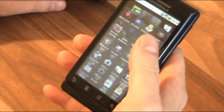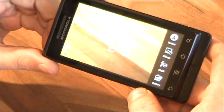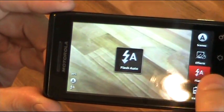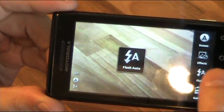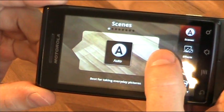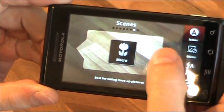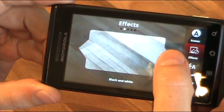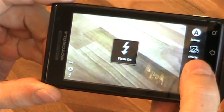Okay, then let's check the new apps. One key feature for me is the new Cam app. Now you can access the settings really nicely, especially the flash. You just press it and it's on or off and so on. So I like that a lot. Also, we have some new scenes. You can have portrait, landscape, sport and so on. So even macro there. Effects, I really don't use those, but again, if you want, these are cool to have.